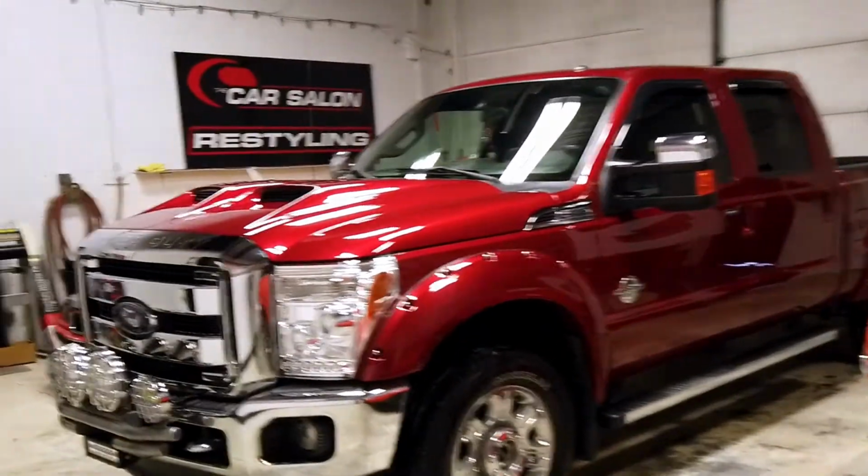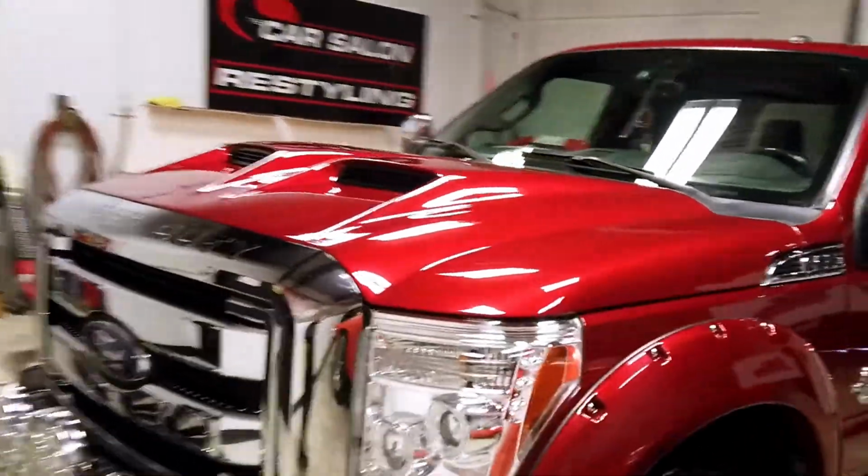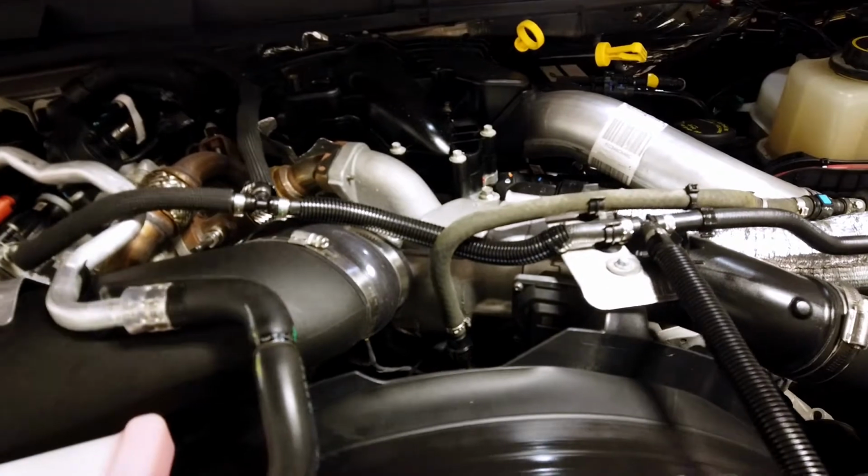He did want, as it's a functional hood, something to grab a little more air for him. As you can see, the functional hood vents, actually on both sides, are going to help cool under the hood quite a bit. But anyway, yeah, we did install a nice Airaid cold air intake as well.